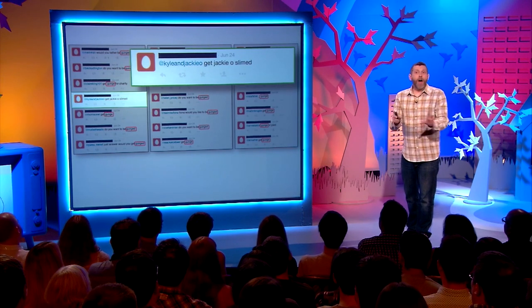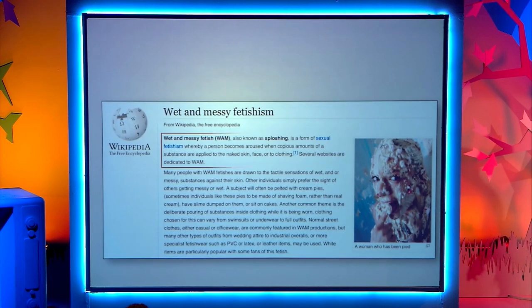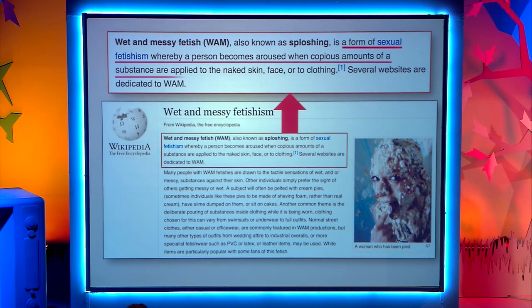Now, lots of people are a bit obsessed with gunge. For some people, it is a part of their sexual psyche. There is a recognised sexual fetish called wet and messy. It is also known as WAM, as you can see. A form of sexual fetishism whereby a person becomes aroused when copious amounts of a substance are applied to the naked skin, face, or to clothing.